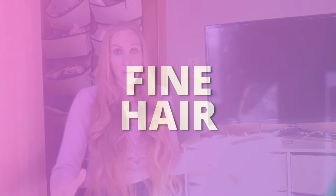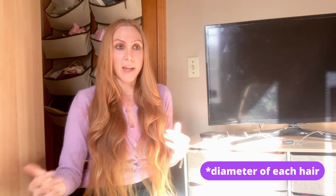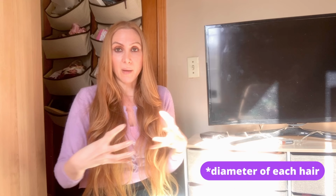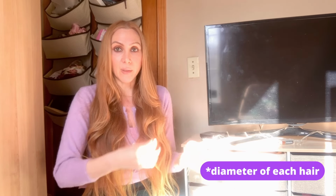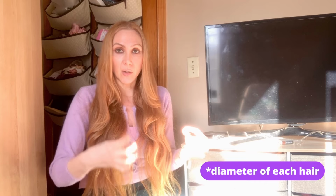So let's define what fine hair is. Some people may think that they don't have a lot of hair, so it's fine. It doesn't have anything to do with the amount of hair. It has to do with the actual diameter of each strand, and that diameter is just smaller. So you could have a lot of hair, but the actual diameter of each hair is just smaller.